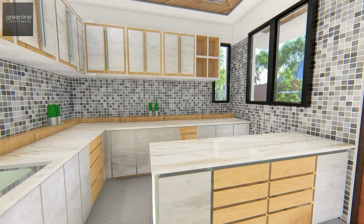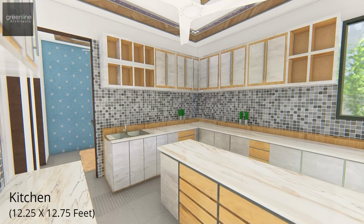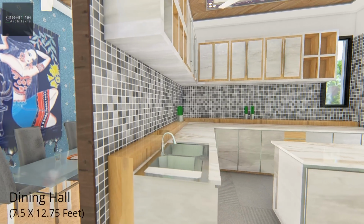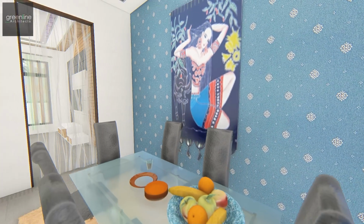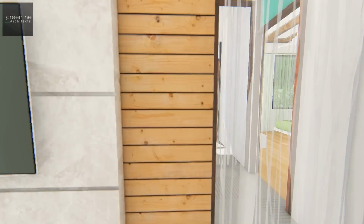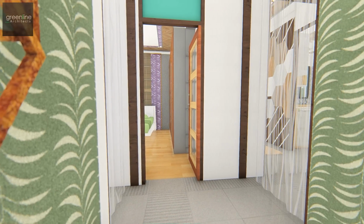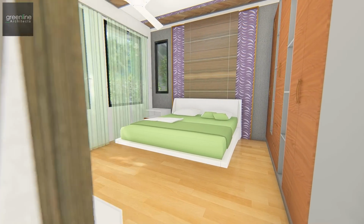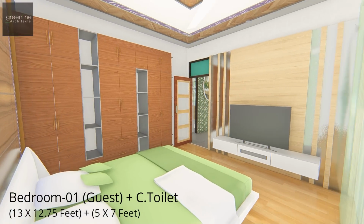Big size kitchen with designed island is placed on the southeast corner. Separate dining area overlooks towards the east. Guest bedroom is arranged on the ground floor, faces towards the front side.